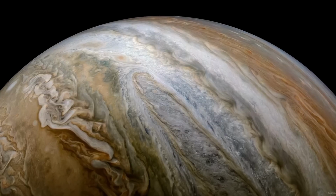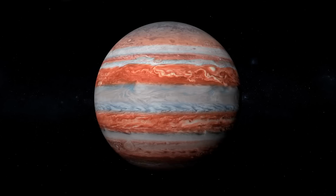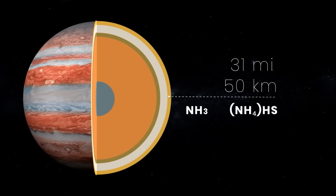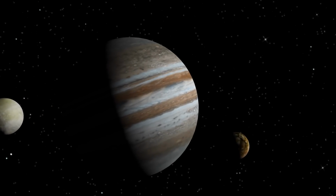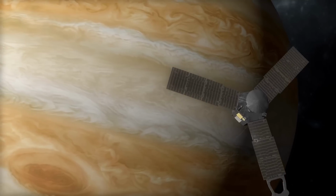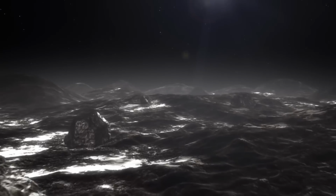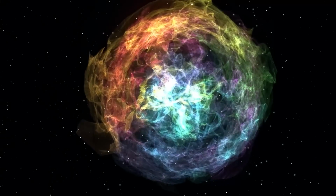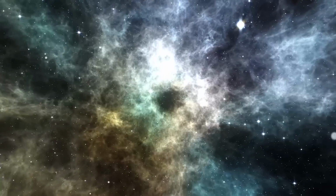The beautiful whirling clouds and storms that you see in images, the layer resting on the surface known as the troposphere, are about 31 miles thick and are made up of ammonia, ammonium hydrosulfide, and water, which form the distinctive red and white bands. When you look at Jupiter, you probably think that it must have a solid surface. The fact is that Jupiter doesn't have a true surface. It's mostly swirling gases and liquids, and if you sent a spacecraft there, it would have nowhere to land.